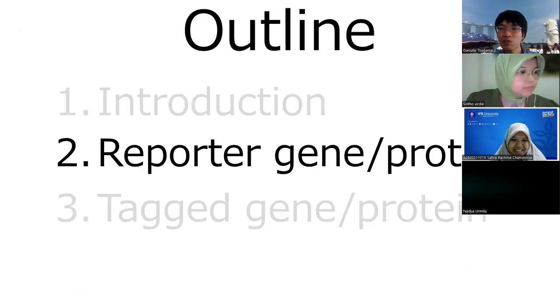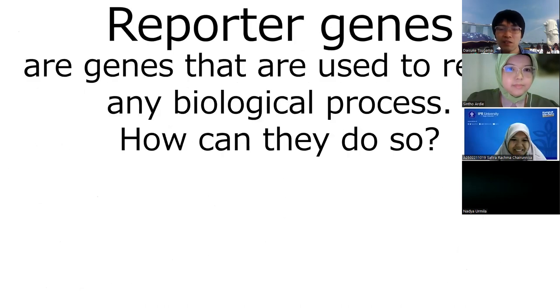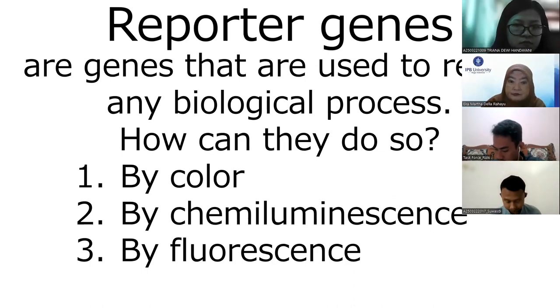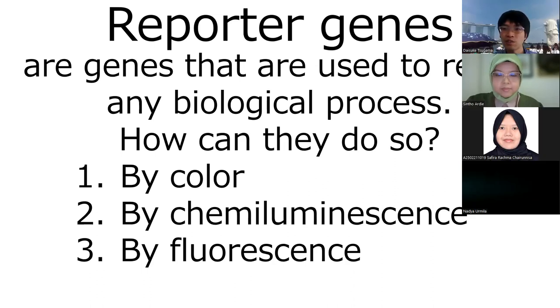Next is, I hope, the colorful part: reporter genes and proteins. Reporter genes are genes that are used to report any biological processes. So how can they do so? And I think I was already giving some answers. So color is one way, and another way is chemiluminescence, and the third one is fluorescence. I think these are almost all of the indicators used by reporters.